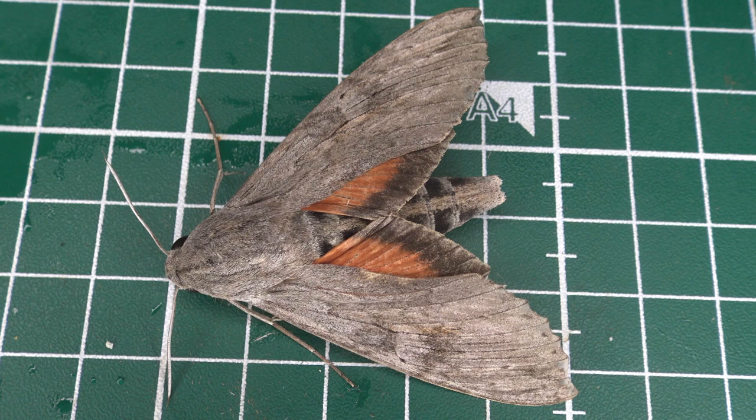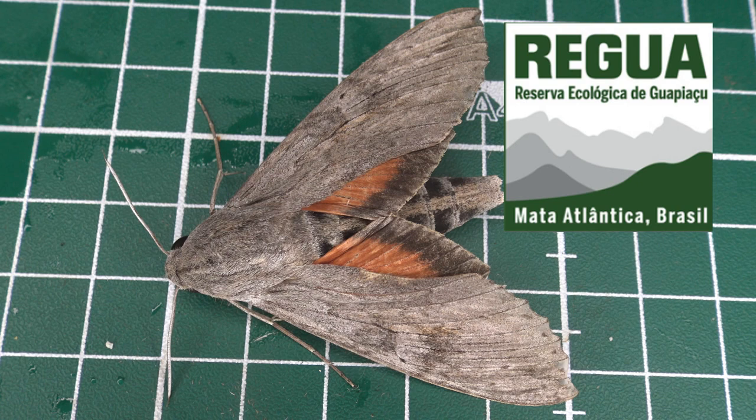At night, after mating, these moths feed from flowers hovering above them in a hummingbird-like fashion. These individuals were found and consecutively photographed within the natural reserve of REGUA. REGUA stands for Reserva Ecológica de Guapiaçu.